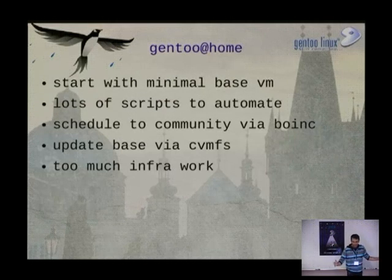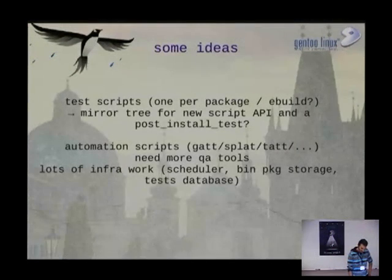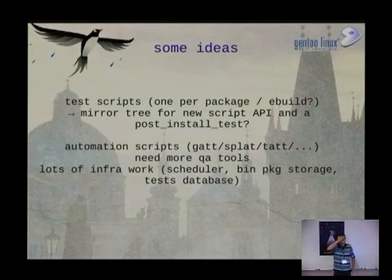So that's what it is, the Gentoo at home. They had a system to start with a minimal VM, lots of scripts to automate, schedule to the community via BOINC, and update the base via CERN VMFS, and a lot of infra work on the back end. Well, there's some work already on the Gentoo side. I looked at it a little bit.